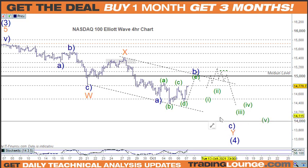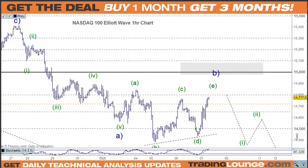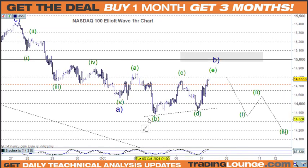But we can do all the extensions and everything, but at the end of the day, you just have to count the wave structures. So look, that's kind of where we are, really. So let's just move in here and look at that in a little bit more detail. So we've had this A wave here for a while, and this A wave, and then this B wave here. You can see that this is not in five waves, this move here.